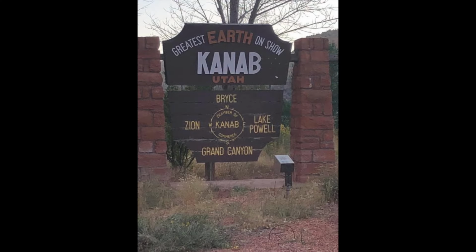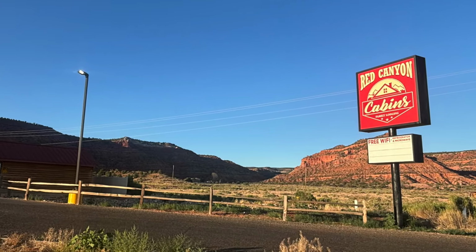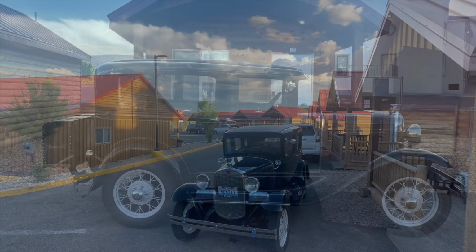If you attended the Model A Ford Club of America's national meet in Kanab, Utah in October of 19, then you know what a beautiful place this is. It's centrally located around so many national parks. We stayed at the Red Canyon Cabins during the national meet and decided to do it again. It's very convenient having your car parked right outside your hotel room door.